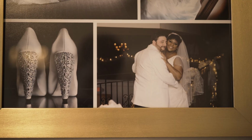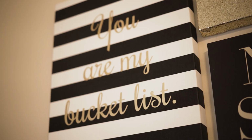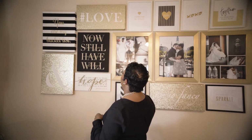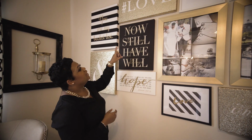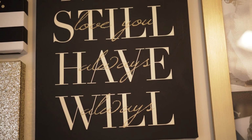But because my husband and I share this space, I thought it would be a really great idea to highlight a lot of our wedding pictures in one centralized area. And since love is the theme, you see a lot of wall art and words in the form of love. This is one of my absolute favorite sayings. This is a piece that I believe came from Hobby Lobby. And this one says, "Love you now, love you still, always have, always will."